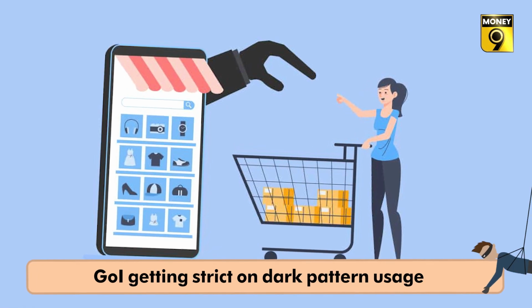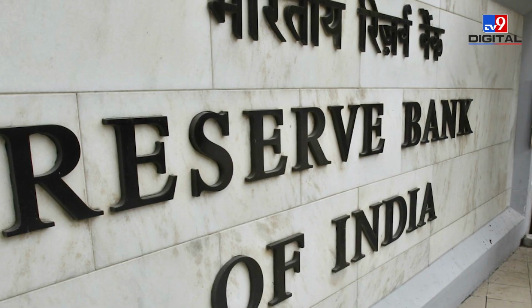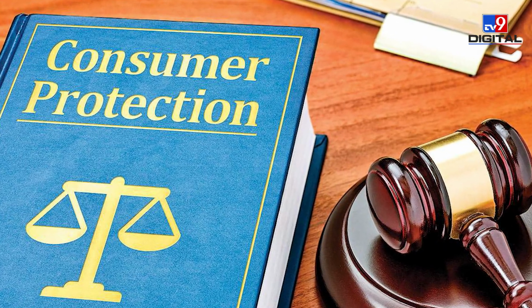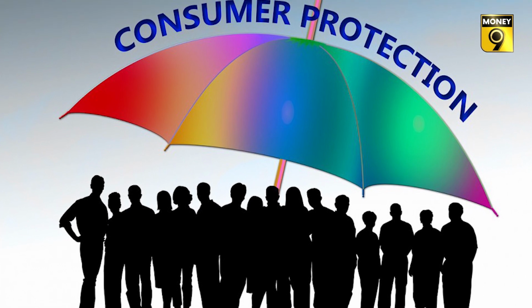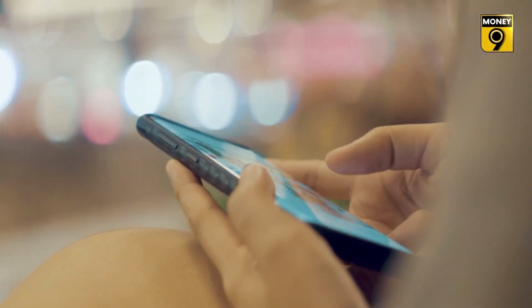The government is cracking down on dark patterns consistently. However, this hasn't worked. Last year, RBI's Deputy Governor M. Rajeshwar Rao cautioned against the use of dark patterns in misleading digital loan offerings. He said people are being misled towards expensive loans. Seeing the increasing difficulties, in 2023 the Central Consumer Protection Authority, or the CCPA, issued a notification to protect consumers' rights. It's called Guidelines for Prevention and Regulation of Dark Patterns. It covers all platforms, advertisers and sellers which provide goods and services in India.